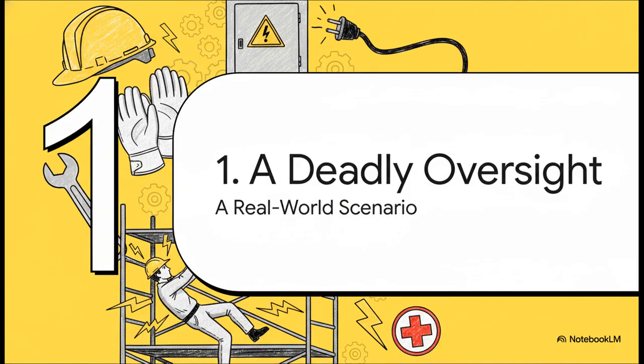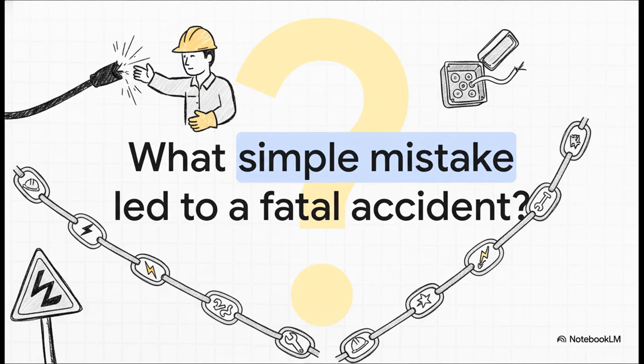We're going to start where these rules matter the most, right on the job, where just one tiny moment of oversight can have, well, permanent consequences. This first part looks at a real-world scenario to show you exactly what is at stake. This is the kind of question that haunts safety investigators, right? How can something so small, something that probably gets overlooked every single day, lead to the absolute worst possible outcome? Let's take a look at the chain of events.